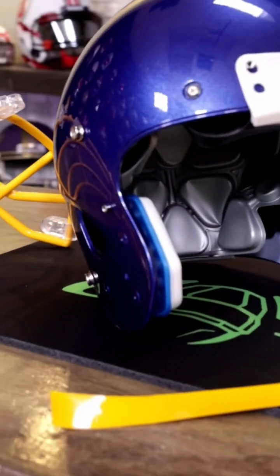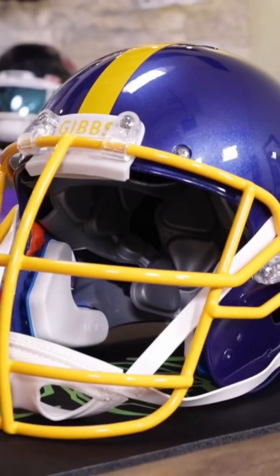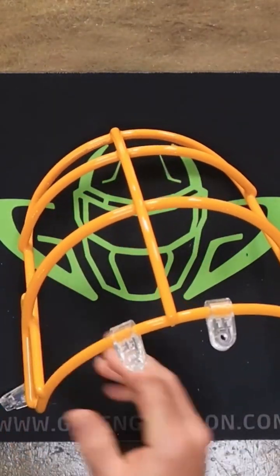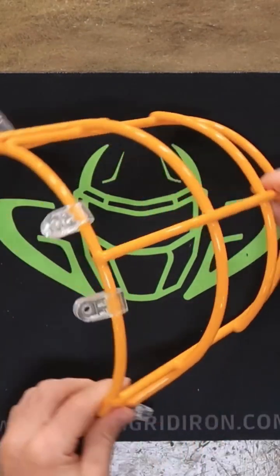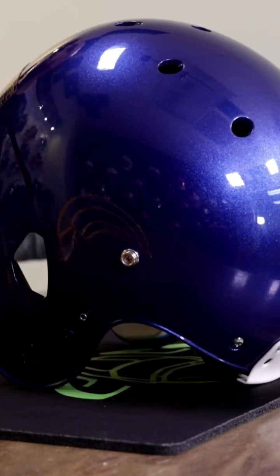We are going back in time today. A Schutt XP helmet, and we are throwing on this old school Ropo SW face mask. This face mask in particular really was popular in the late 80s.